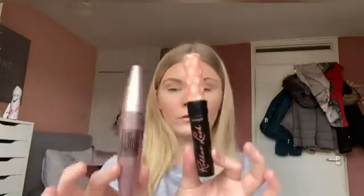Next for eyes, I'm going to talk about mascaras. I've got two favourite mascaras. I've got the Benefit Roller Lash, which is actually all gone. It's literally all gone. Look at that. The packaging is so cute. I need a new one of these. I've got a baby one, a mini one, but the packaging is not as cute. The packaging is just so pretty. But yeah, that's all gone. I need to throw it. I just don't want to because it's too pretty.